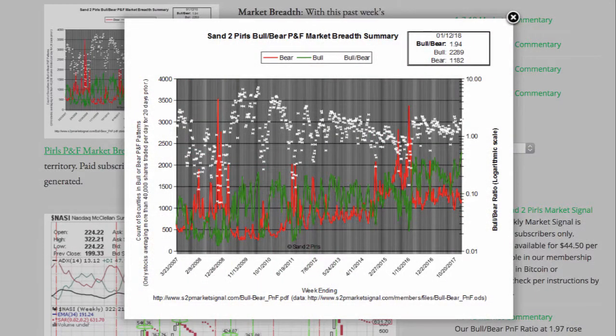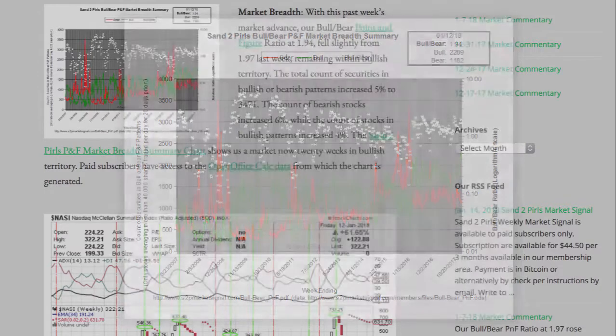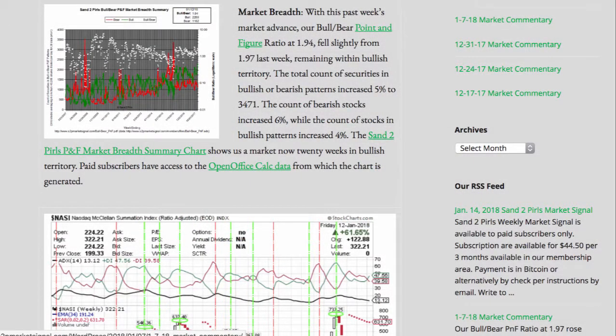Market breadth. With this past week's market advance, our bull-bear point and figure ratio at 1.94 fell slightly from 1.97 last week, remaining within bullish territory. The total count of securities in bullish or bearish patterns increased 5% to 3,471. The count of bearish stocks increased 6%, while the count of stocks in bullish patterns increased 4%.